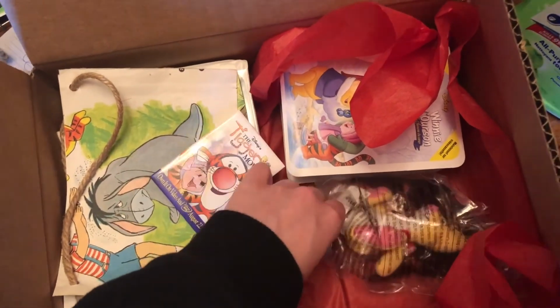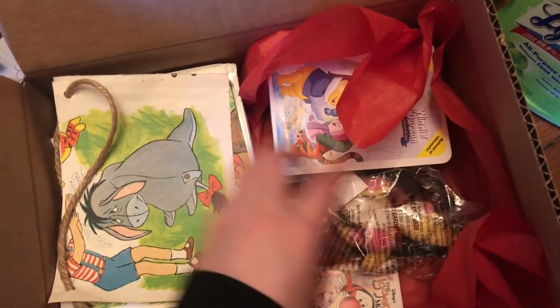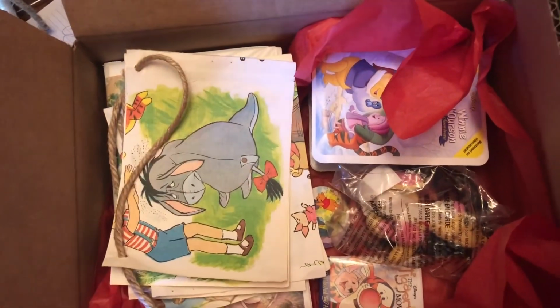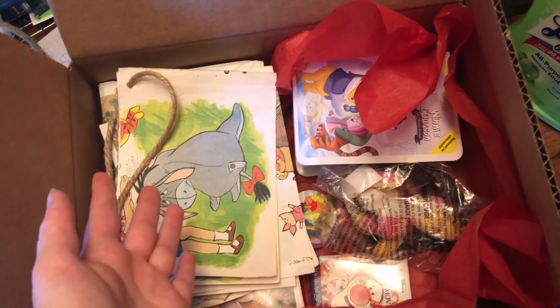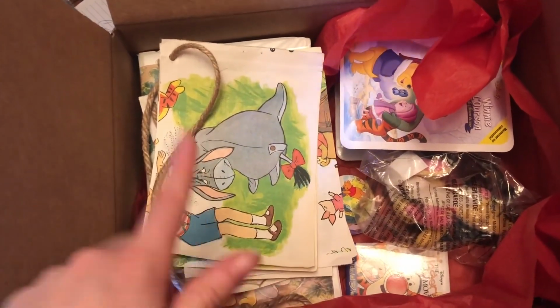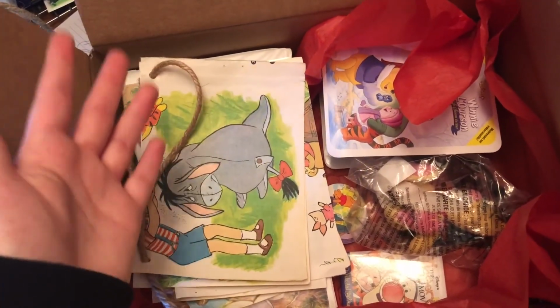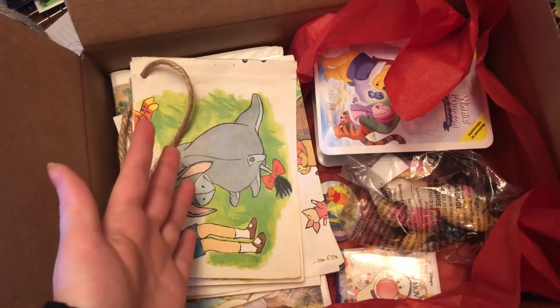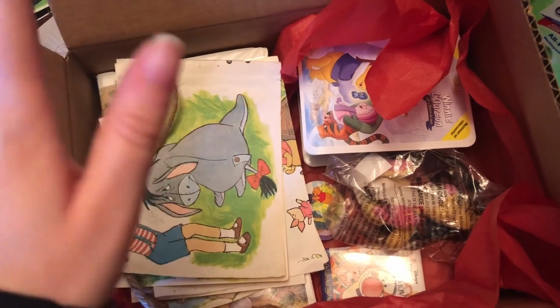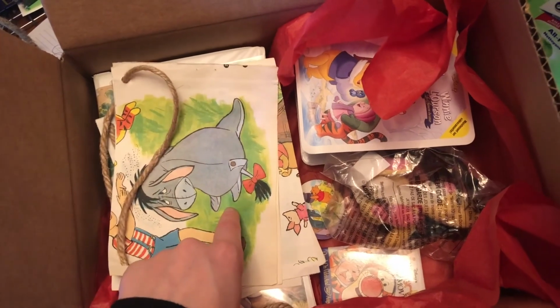Basically, I would love your feedback on cost and, as a consumer, what you'd expect. Also, this is just Winnie the Pooh. It is harder to find some items. I do have some items coming in the mail to make this more full. But I also have way more stuff for a Pocahontas box or a Hercules box or an Ariel box. I have so much Little Mermaid stuff. I have so much more coming to make these boxes worth it for you guys.